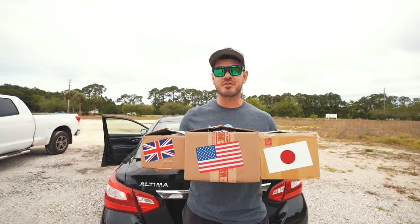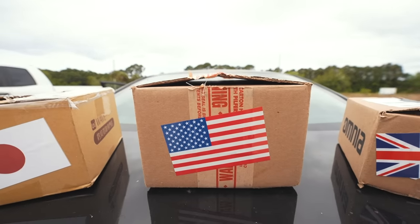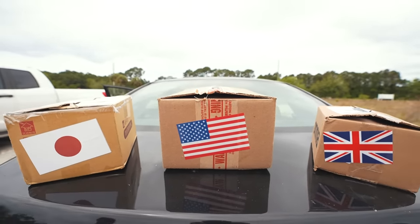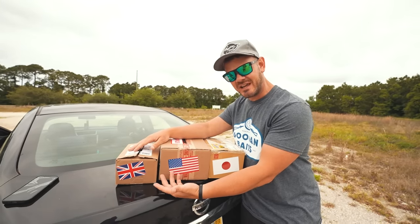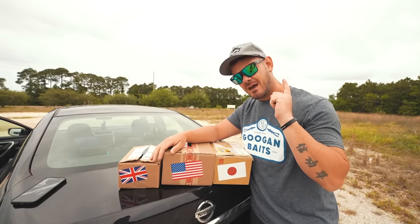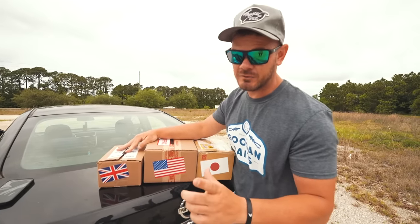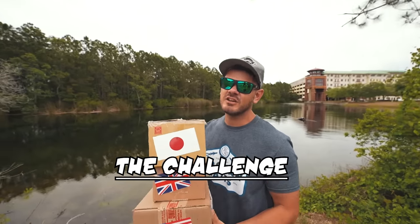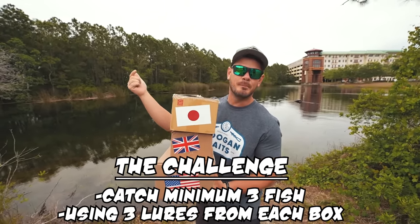Ladies and gentlemen, here we have three mystery fishing boxes from all corners of the world. One from the United States, one from Japan, and one from the United Kingdom. After doing a little research, I found that these three countries specifically had the most fishermen per people. Trust me, it's science. Each of these boxes should be valued at around $100, or they should be, because of what I paid for them. The challenge: catch at least three fish with three different lures from each of these boxes.